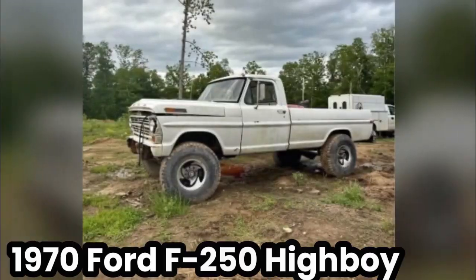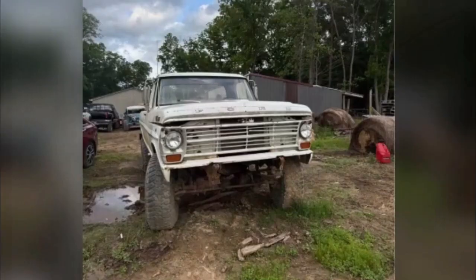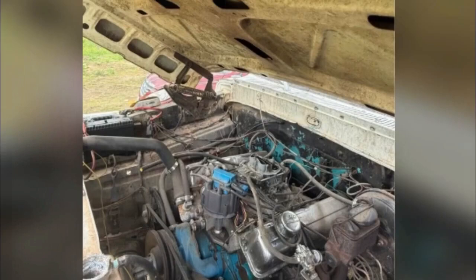Number 9. The 1970 Ford F-250 Highboy, $5,500, Minford, Ohio. If you've been hunting for a true vintage 4x4 project with serious muscle and even more potential, this 1970 Ford F-250 Highboy in Minford, Ohio might be the one, and it's recently had its price dropped to $5,500. Why? Simple. The seller found something else they want. So this beast is ready for its next home.